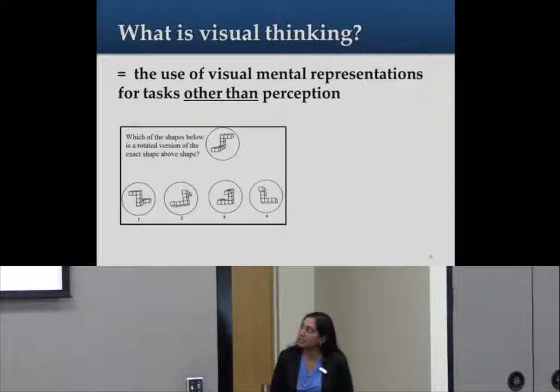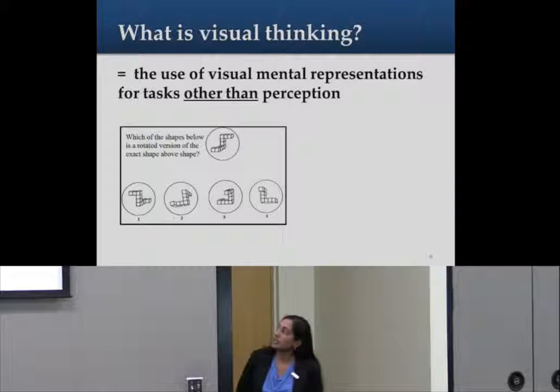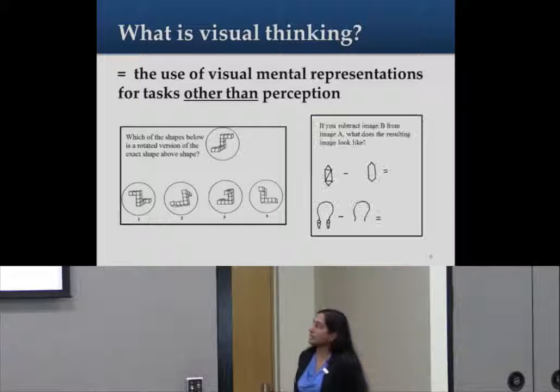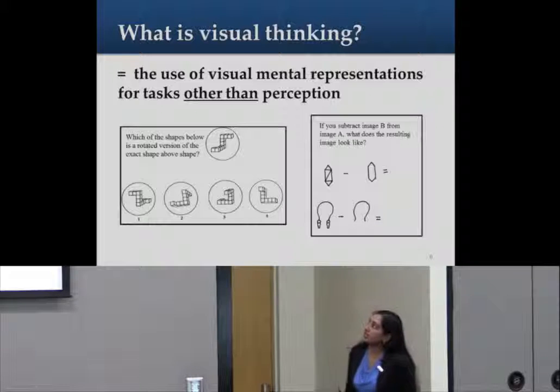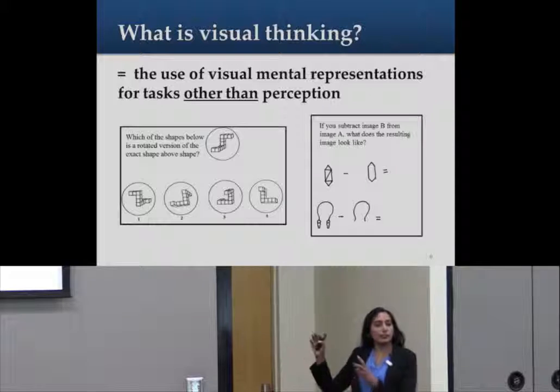This is a very famous cognitive task developed in the 1970s called mental rotation. Basically, I can show you this top image and ask which of these bottom shapes represents the same shape as the top image. So the idea here is that you're using visual mental representations. You're creating a mental image of this first object and doing mental transformations on it to answer this question. Here's another example. If you subtract image B from image A, what does the resulting image look like? Most of you could look at this and form a mental image of what the answer would be.